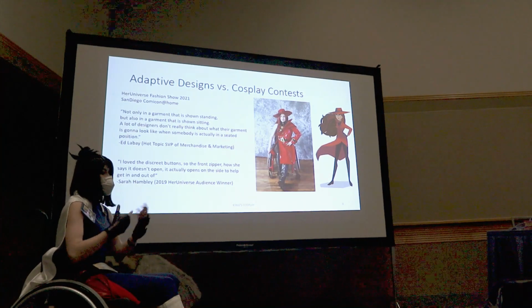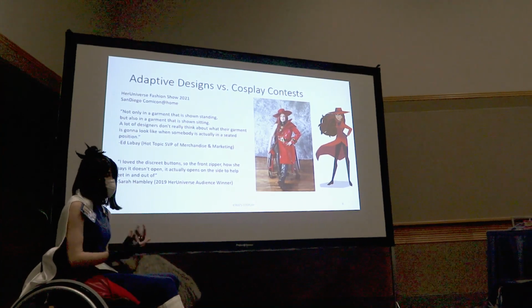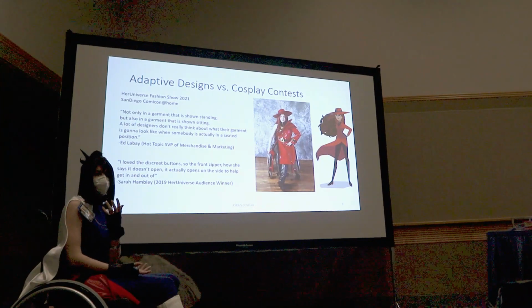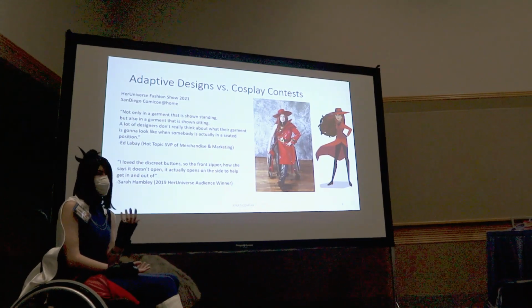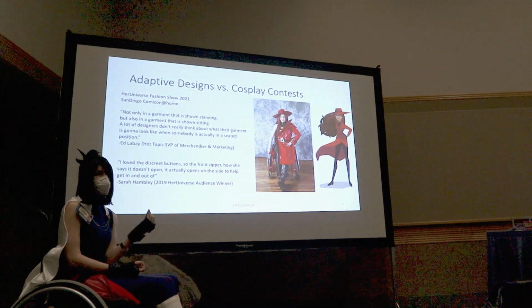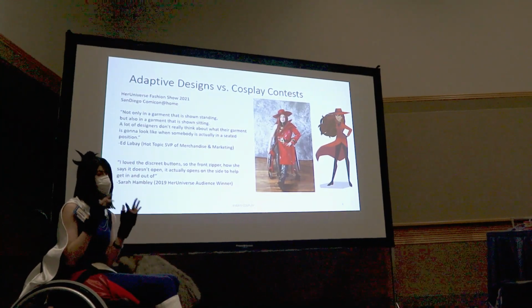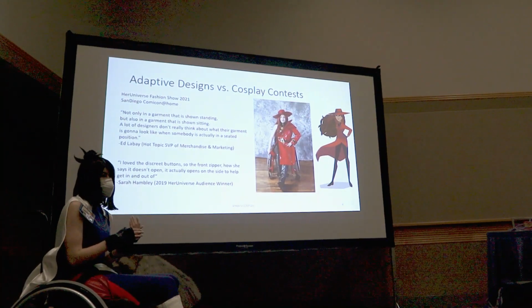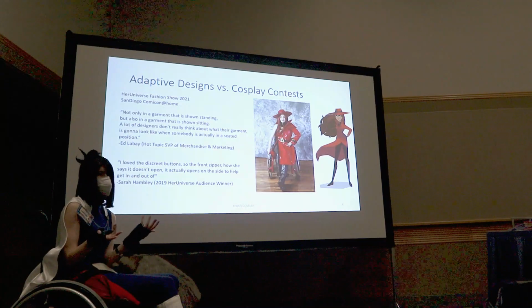And every time I said, okay, I'm going to adjust the accuracy of this costume for my disability, I've always gotten comments from people saying, I'm disabled and I'd really love to do this, but I'm going to get knocked off points in contests. And that is a lie. I don't know where this story came from. It's a blatant lie. If you are adjusting a costume for your disability, you will not get knocked off points.